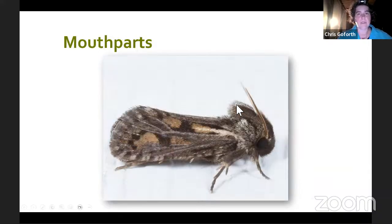The mouth parts can be really useful. So these are actually the mouth parts on this moth. They wrap all the way around the front of the head. So they've got some pretty crazy mouth parts going.